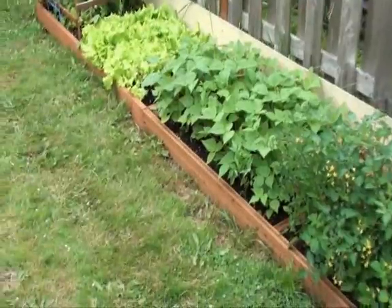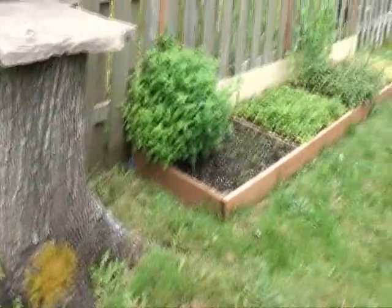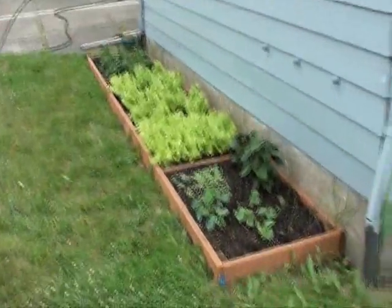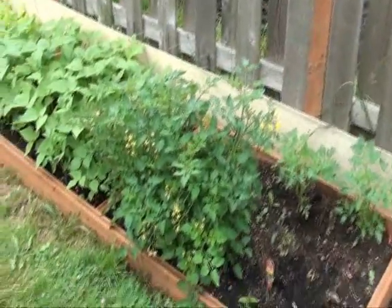And I'm not really in charge of the garden patch. My only job was to build these boxes that everything's growing in. So that's my job, build the boxes and then eat the food.